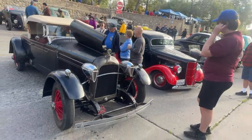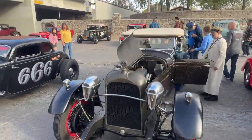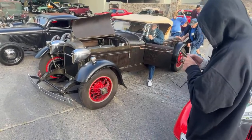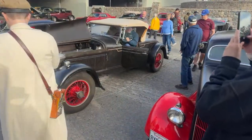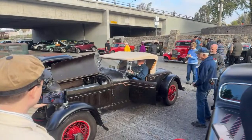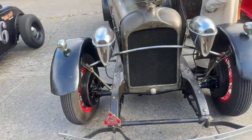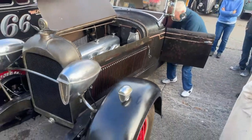So here's an old Duesenberg. Duesenberg, this isn't a Ford, but this is a very, very rare car. Straight 8.